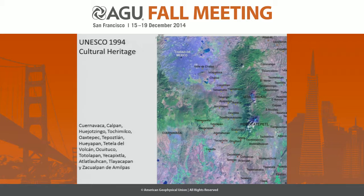This is Popocatepetl, and in the 15th century, a series of monasteries were built, about 14 different monasteries that have different types of written documents, some of which actually deal with the types of volcanic activity. And this was declared by UNESCO in 1994 as part of our cultural heritage.